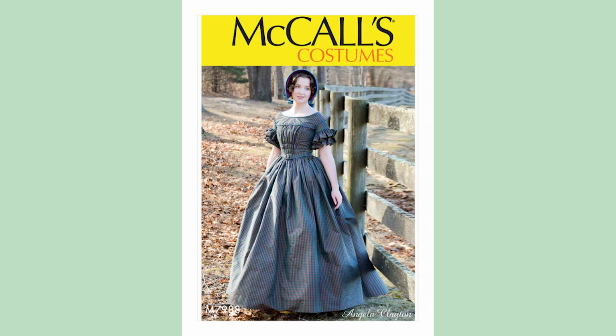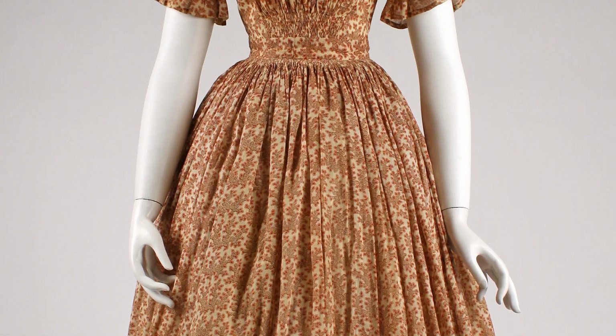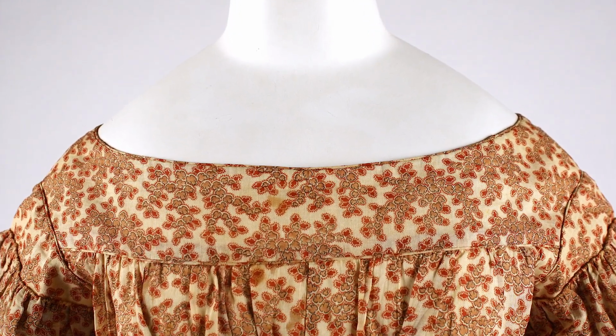I bought this pattern designed by Angela Clayton. It is modeled after this Met dress with some deliberate differences. With short sleeves, it is not really fit for the Finnish winter, but I figured I could modify the sleeves.